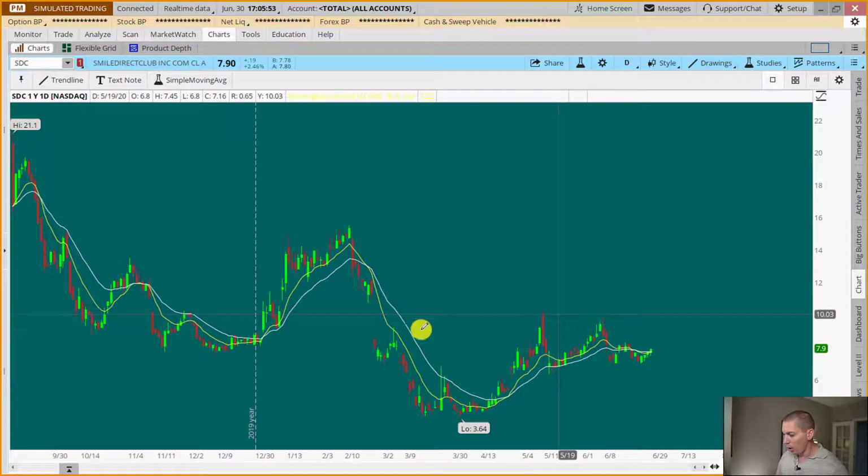What we're seeing here is what most people would call a change in sentiment: lower lows, a rounded bottom, and now another lower high, and almost the same thing here. So the same thesis that we talked about a couple weeks ago still plays out. We still have a lot of shares short.